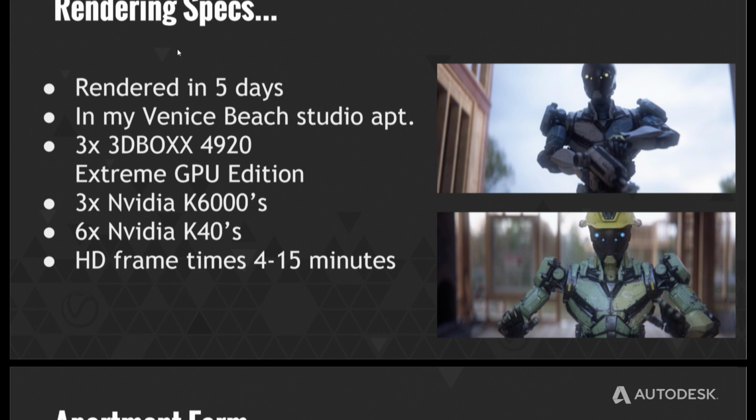And this is just raw path tracing. There's no caching or anything involved. So it's just full force. Full HD frames using that rendering algorithm at those frame times is really exciting. We want to show you that.